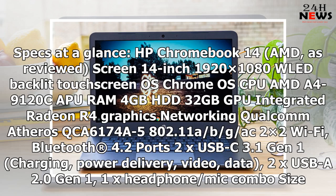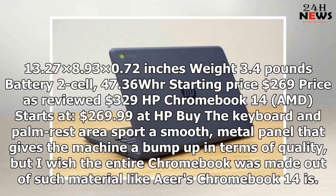Specs at a glance. HP Chromebook 14 AMD, as reviewed. Screen: 14-inch 1920x1080 WLED backlit touchscreen. OS: Chrome OS. CPU: AMD A4-9120C APU. RAM: 4GB. Storage: 32GB. GPU: integrated Radeon R4 graphics. Networking: Qualcomm Atheros QCA6174A 802.11 b/g/n/ac 2x2 Wi-Fi, Bluetooth 4.2. Ports: 2x USB-C 3.1 Gen 1 (charging, power delivery, video, data), 2x USB 2.0 Gen 1, 1x headphone/mic combo. Size: 13.27 x 8.93 x 0.72 inches. Weight: 3.4 pounds. Battery: 2-cell, 47.36 Wh. Starting price $269, price as reviewed $329.